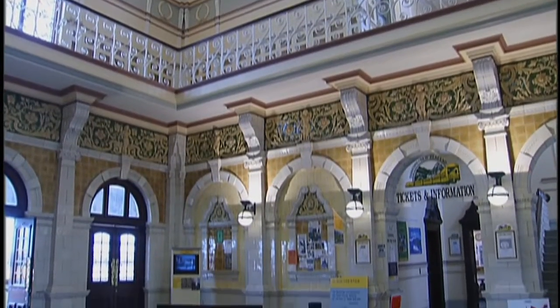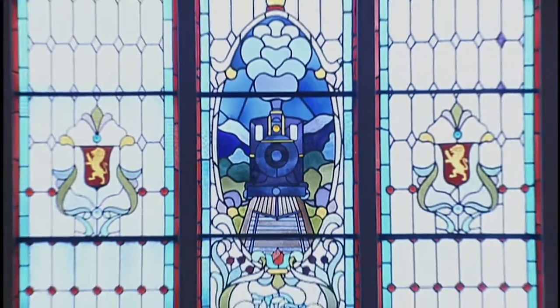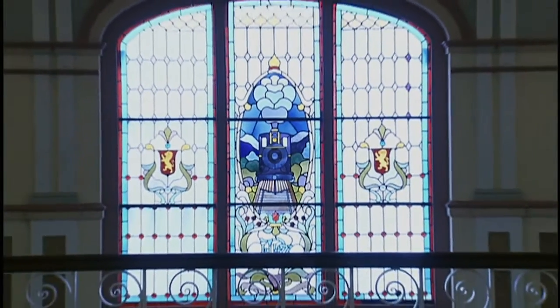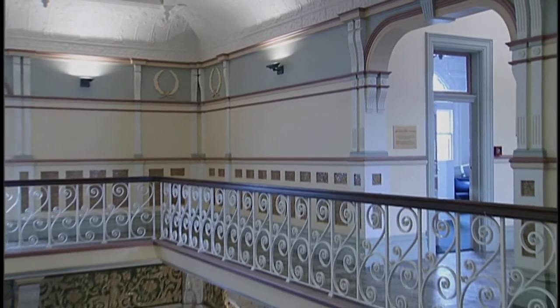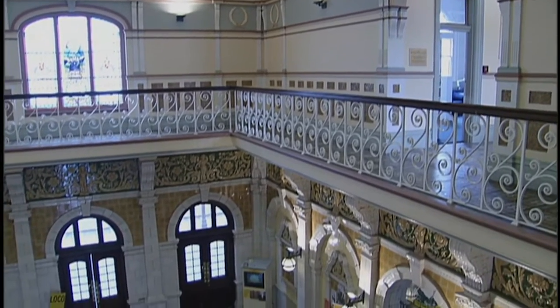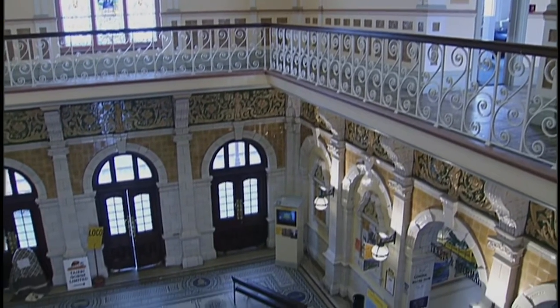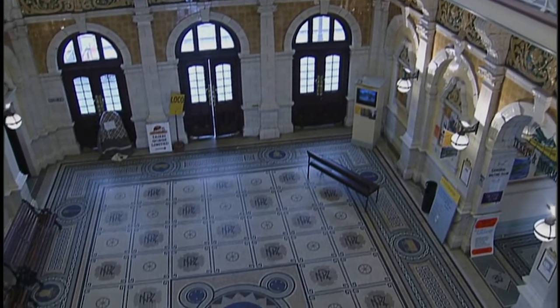Complete with Royal Dalton tile floors and splendid stained glass, this fine spot is said to be the most photographed building in the country. "Yeah, we get a lot of business because of this station. You know, it is very historic. The station's got the longest platform in New Zealand. It was built in 1906, and a few years ago the City Council took it over and spent $1 million doing it up."